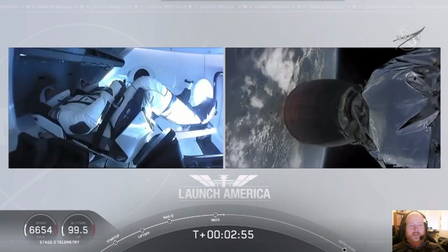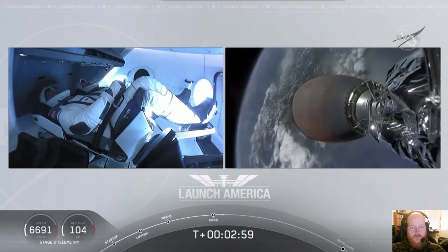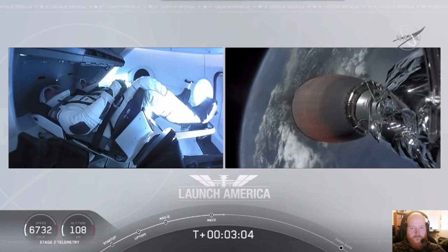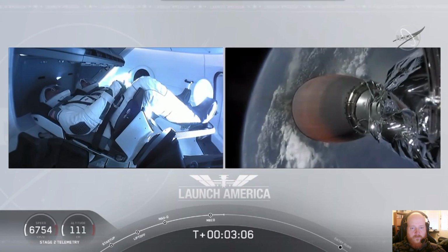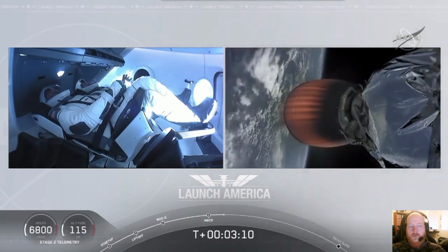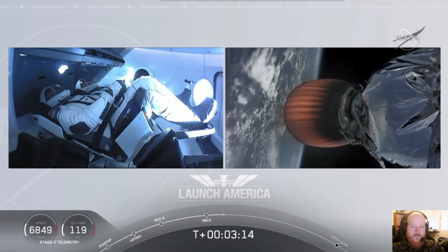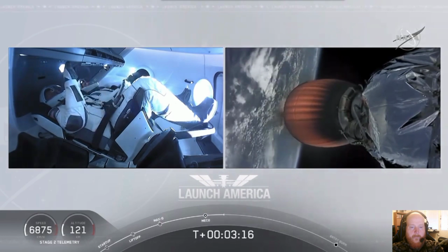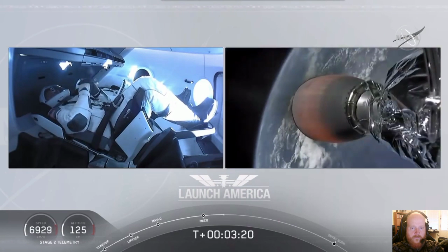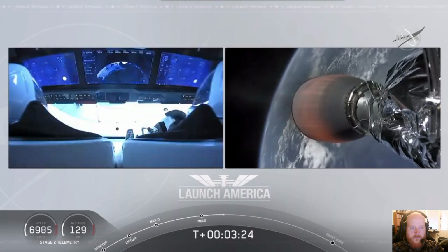So now the crew is in the Dragon module. We have stage separation confirmed. The first stage beginning its flight back. The second stage, powered by that single Merlin 1D vacuum engine, has ignited and is now carrying Bob and Doug into orbit. The power of this second stage propulsion is nominal. We'll cut off at SECO, or second engine cut off, at about 8 minutes and 44 seconds into today's flight. So a little over 5 minutes to go still on this second stage.